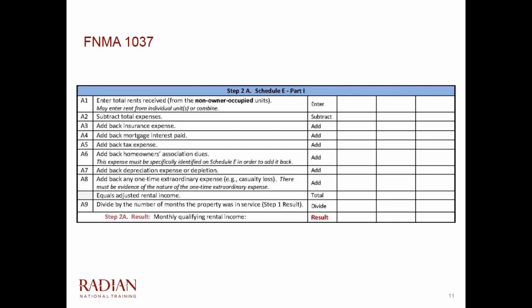Well, Fannie Mae was slow to respond and did not update any forms or any calculations to calculate rental income, and it wasn't there to add it back in. So many lenders created their own, I call it Excel calculators, or something that looks very similar to what's in front of you right now.